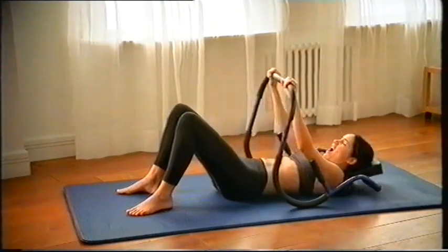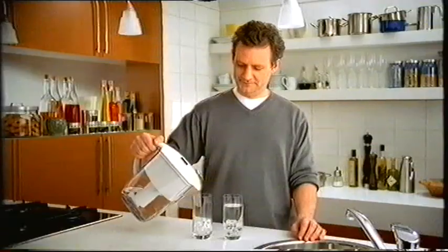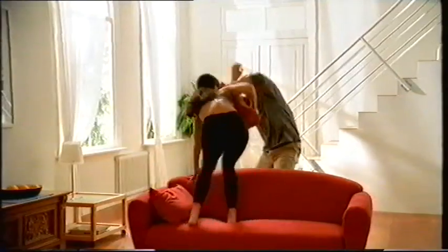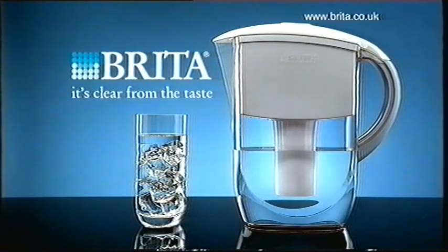My body is a holy temple. Nice temple. Thank you. Would the holy temple like a cool glass of Brita filtered water? That would be lovely. You'll notice the difference a Brita filter makes to tap water because it reduces hardness and chlorine along with metals like lead and copper for a more natural taste. I think the holy temple's a little cross. Brita is clear from the taste.